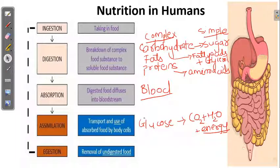So this is the process of assimilation, which states that all the soluble substances are absorbed by the cell and these soluble substances are used to give us energy. You might be wondering what will happen to fatty acids, glycerol, amino acids. So these fatty acids, glycerol, amino acids will also be used by the cell for various life activities that will generate energy and we will carry out our life processes.